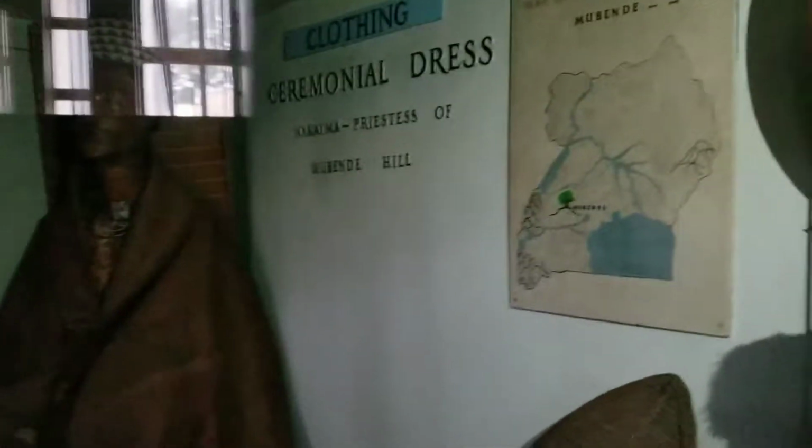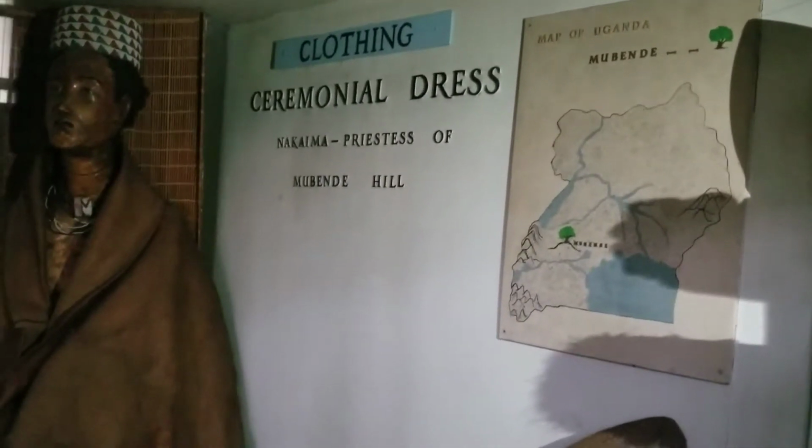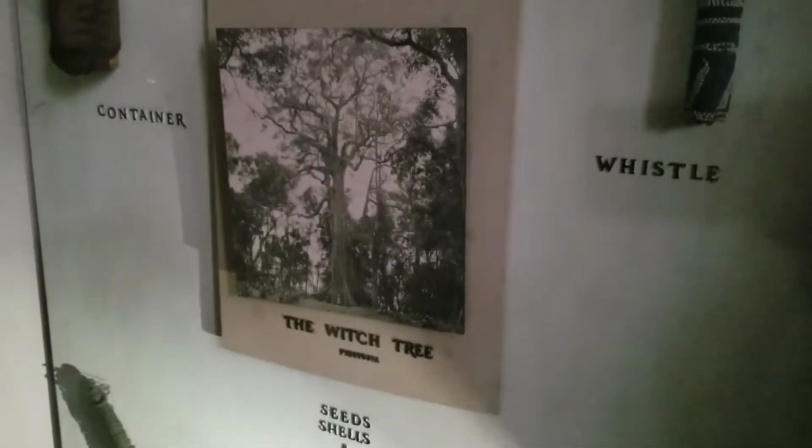Then this was a priestess. She was called Nakayima. She was believed to solve problems: she would foretell, she would heal sick people, she gave birth to the barren. She also had a tree under which she would perform practices. She passed away at the end of the 18th century, but her tree still exists on Mubende Hill. The witch tree. Even presently, a few people who still believe go to the tree making offerings and they pray for their needs.